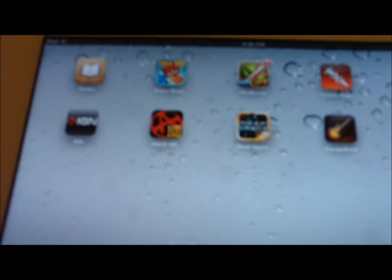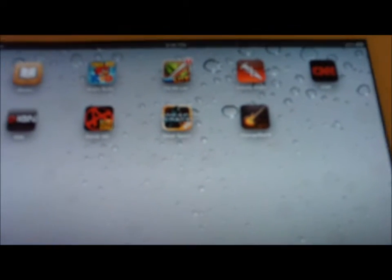But yeah, you get the idea of the apps being much faster and the games looking a lot better on the iPad 2 device. Now, there's a new thing. There's a bunch of new apps that came in when the iPad 2 was coming out, they launched these new apps with it.